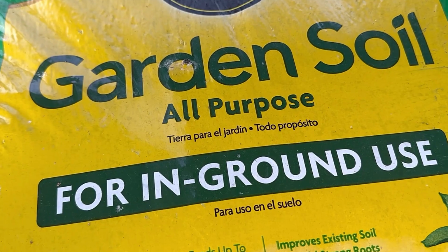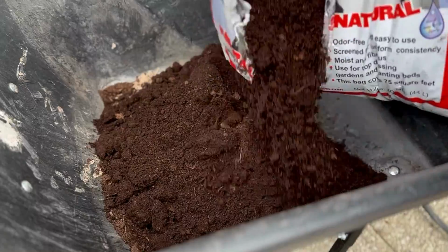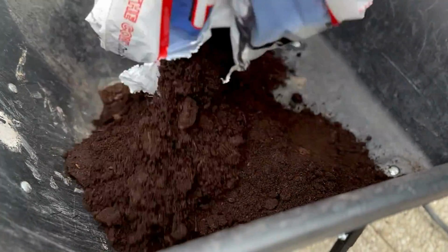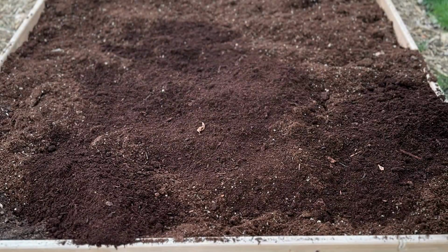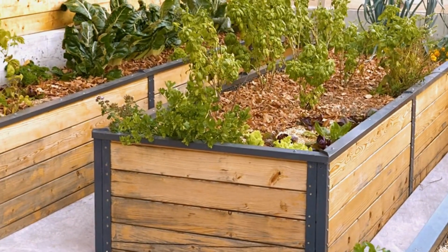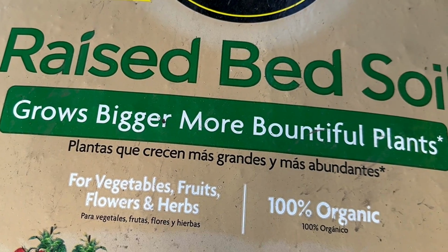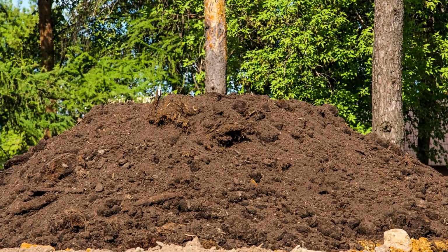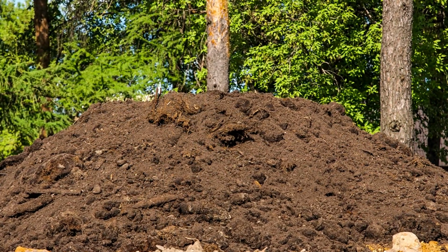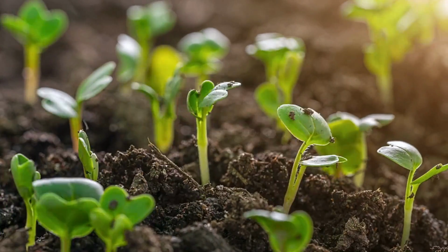So if the label on the bag indicates garden soil, it should be a suitable option, correct? Not exactly. Garden soil, along with compost, should be added to existing in-ground topsoil to improve texture. But this isn't the best choice for beds that are raised above the soil. Look for bagged or bulk soil specifically designed for raised beds. These formulated soils provide optimal plant growth, offering a balanced blend of nutrients, aeration, and moisture retention.